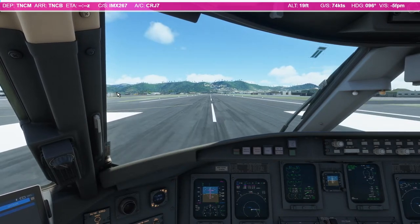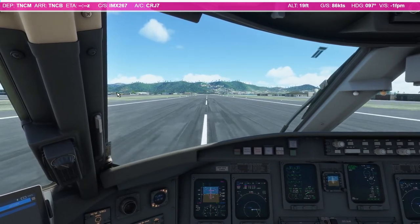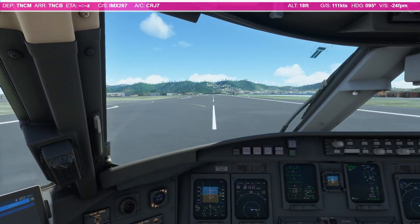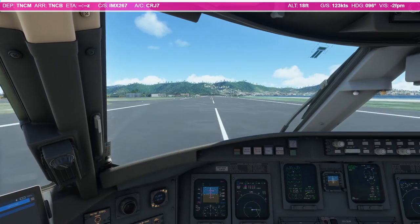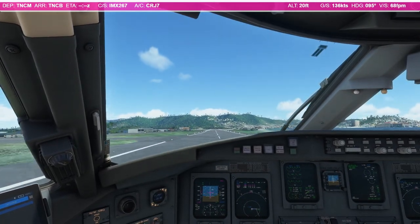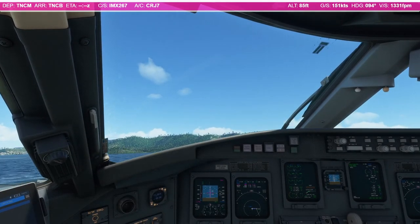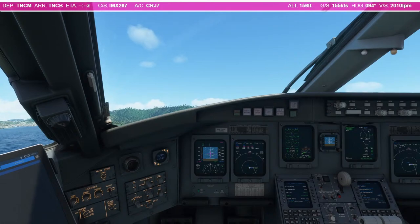Okay, there's 80 knots. I think they'll put the stick to neutral at 80 knots, but I can't remember. Let's see if it rotates early. I hope it doesn't. No, it doesn't. There's where we want to rotate. See, they've absolutely sorted that, which is really great. Into the air, keep rotating. Positive climb, gear up. Okay, let's get something sensible.